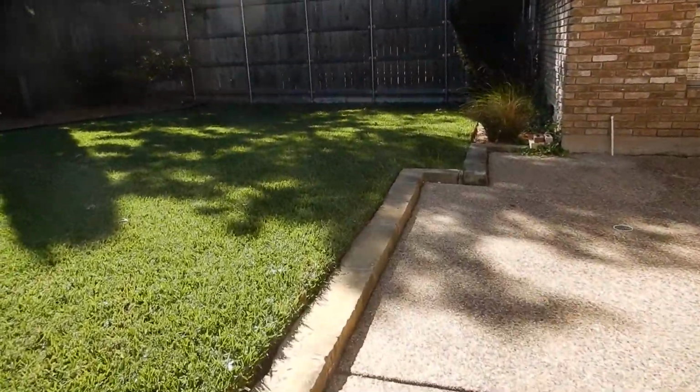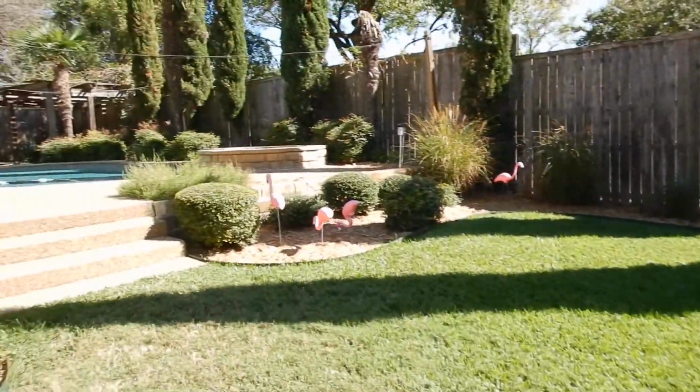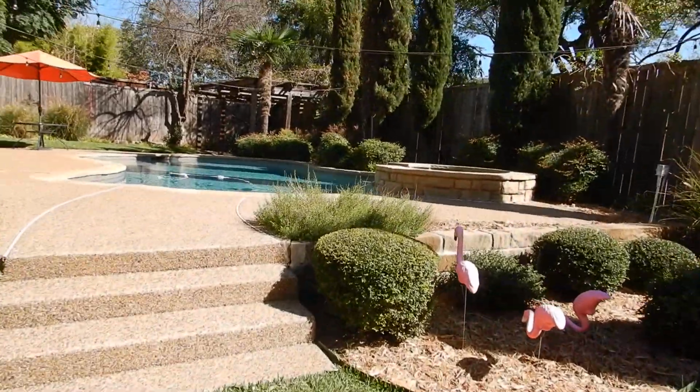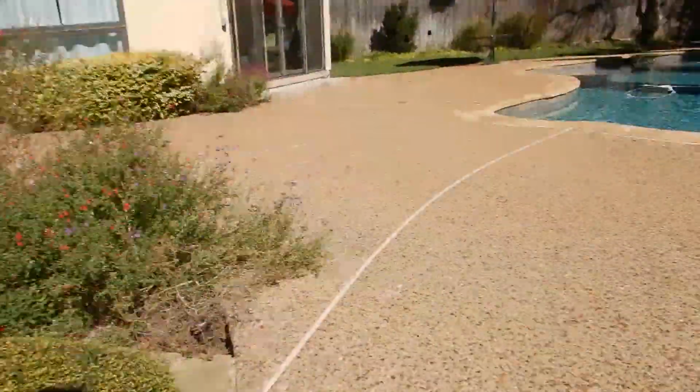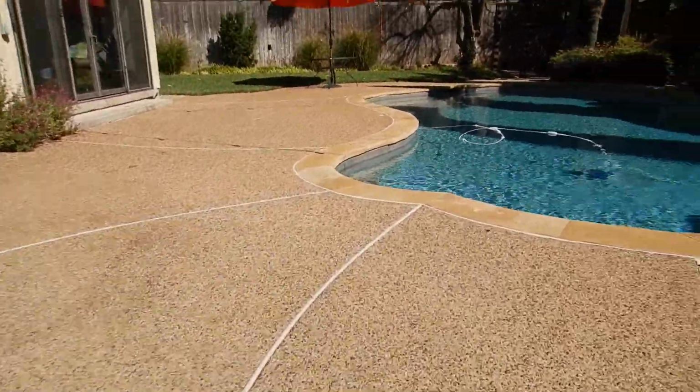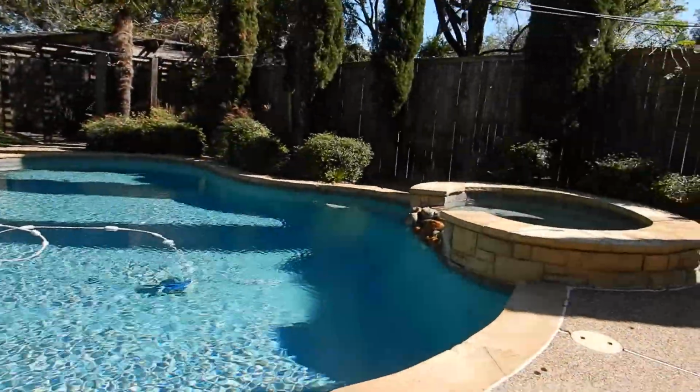This is fine. See these steps? These are 3 steps. 3 steps do not require a handrail. In the living room, we're going to have 4 or more, so that's going to be something else. But we're not talking about that right now. We're not talking about the swimming pool right now.